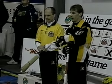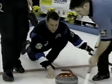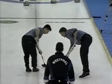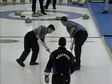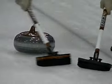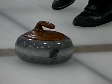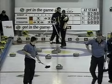He's got a real good chance to put a capper on here if Don Westfall can get this rock on the center line. It becomes very difficult for Jeff to remove the two red rocks in the four-foot. Line's good. Clean hit. Whoa. Oh, just over. Just want it over the hog line. Very wary of how these rocks are finishing, so they want it long, and that's a very nice shot.